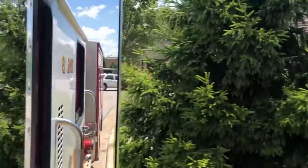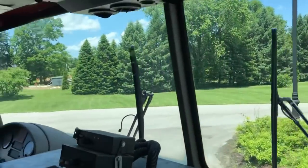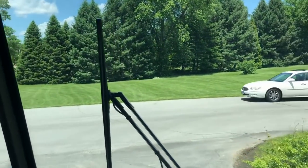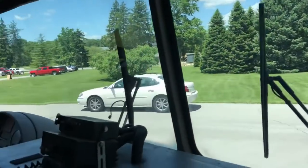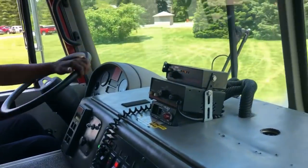Paparazzi. You called him the paparazzi. Yeah. That's pretty cool. This is a real fire truck here. It's cool. Got the radios and all kinds of stuff.